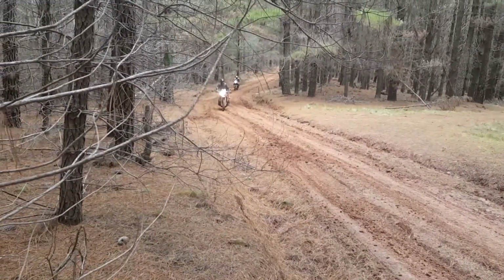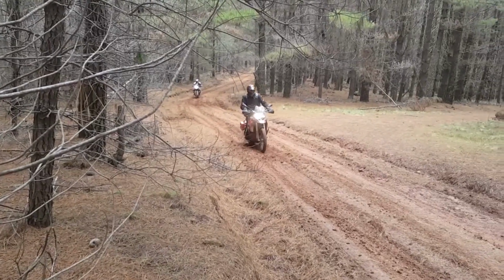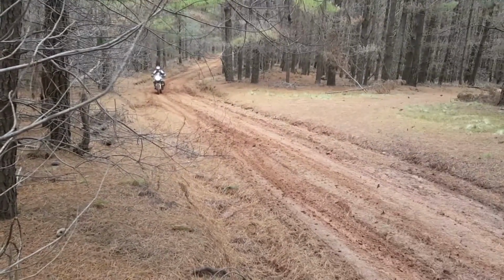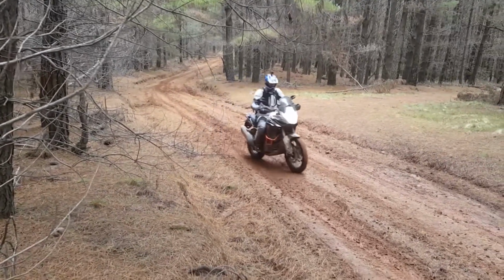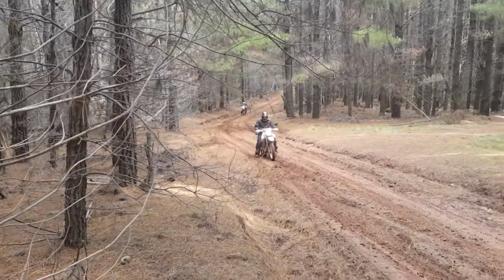Next was Drew on his loud KTM, followed by Bill and Rian, who continued to carve up the hill until poor Sam had to walk his DR up.